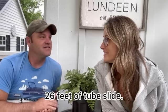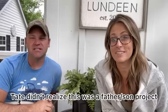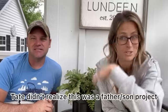Loaded up the 4-place trailer, went and got 26 feet of tube slide, and like, this will be fun. Now I just got to build some kind of a trapeze set to hold it at an angle to go out in the lake. So let the building begin. Tate didn't realize, but he was a part of this project too. This was a father-son project.